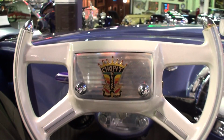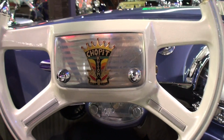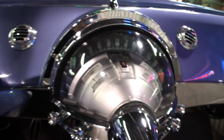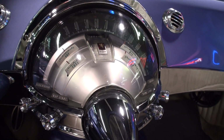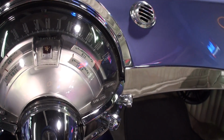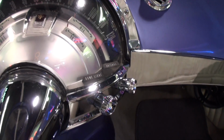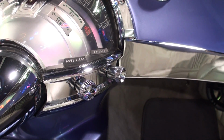Then you have this amazing steering wheel with the Gary Fioto Chopit Custom emblem there. This looks like something from an old, I want to say a Chrysler or something. That pod, the very unique pod. I want to say it looks like the pod of a 50s Chrysler there. Someone will be able to correct me on that if I'm wrong.